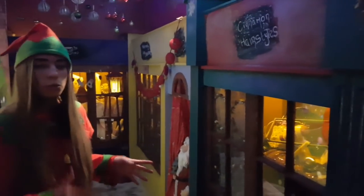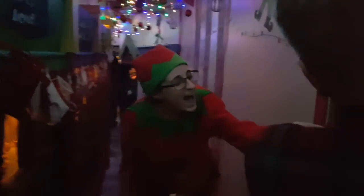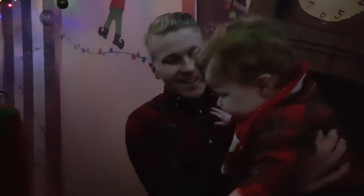This is where all the elves shop. So there's the hairstyle shop. This is where Santa comes when his beard gets really long and he has to have a trim. Who's this? This is Colin. Hi Colin. There's too much going on. Santa. I know, I am. We'll see.